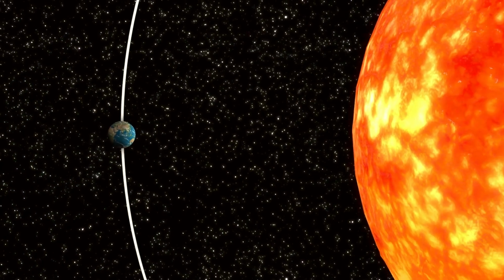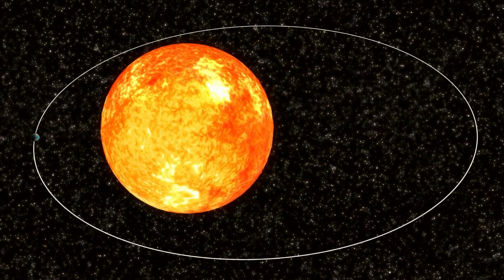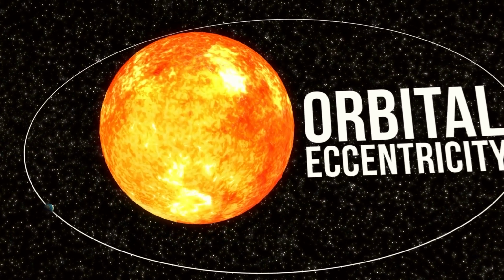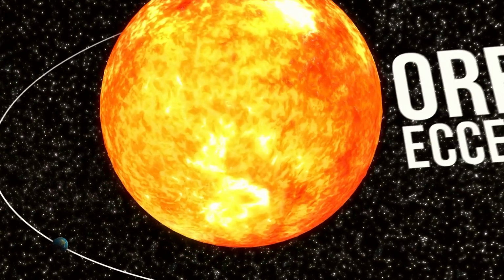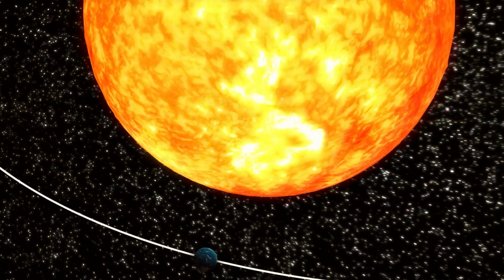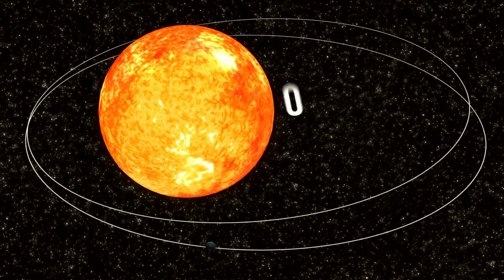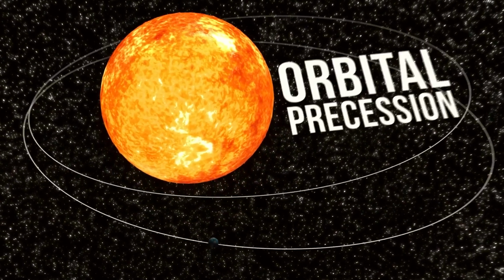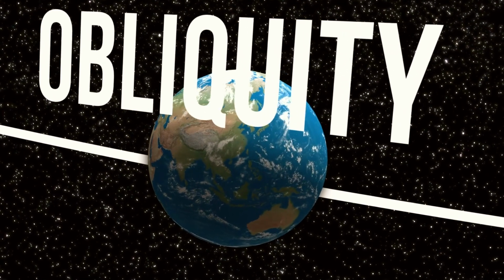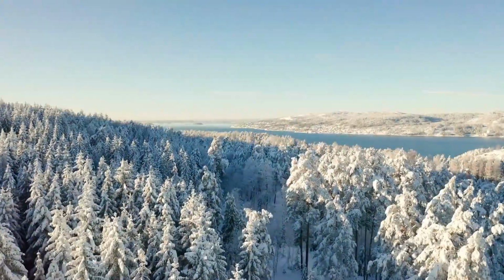Earth doesn't orbit the Sun in a perfect circle. It actually follows a slightly oval-shaped path. This phenomenon is called orbital eccentricity. Since the Sun isn't sitting right in the center of this oval, Earth's distance from it changes throughout the year. Plus, the oval itself slowly shifts position in space over time, which is called orbital precession. On top of that, Earth's tilt, aka obliquity, also changes slightly as our planet moves around the Sun.